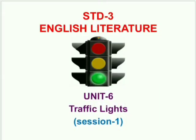Welcome class 3. This is our first session of English Literature, Chapter 6, Traffic Lights. Children, I'm sure you all must have seen 3 lights on roads while traveling. Have you ever thought why these lights are kept there?